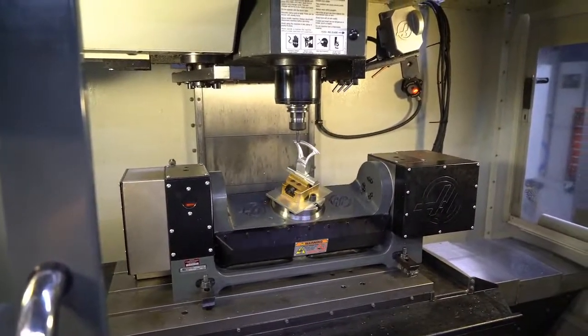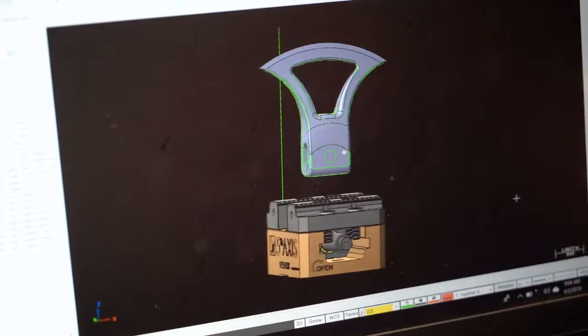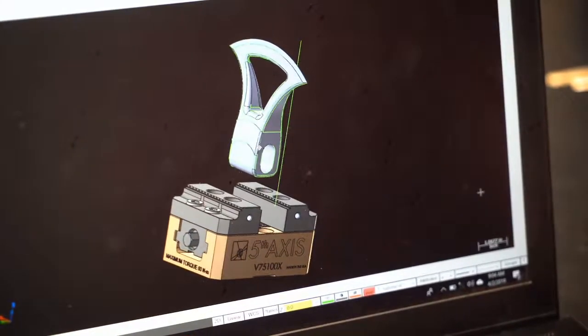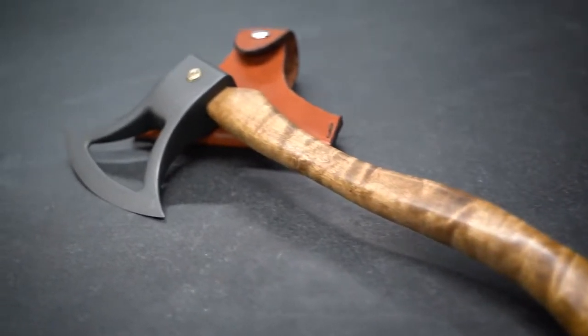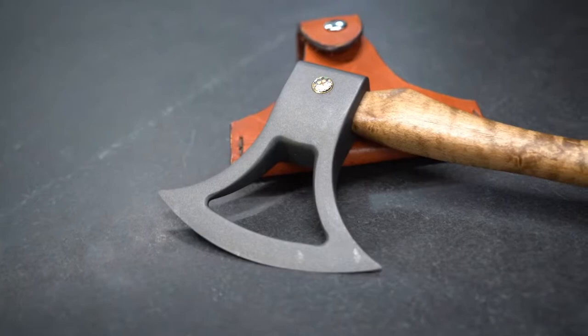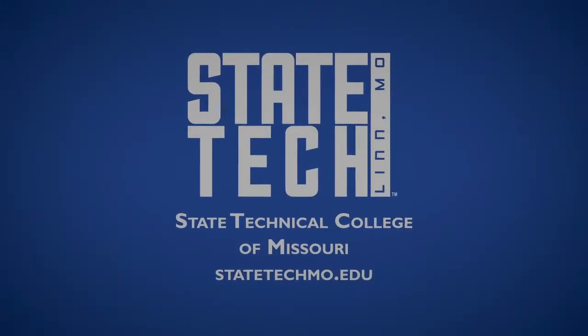So I designed it in SolidWorks, and then from there you put it in Mastercam and write the toolpath, and it simulates the entire machine so there's no crashes or anything, and then you set it all up and go from there. It's pretty cool to be able to start with nothing and design exactly what you want on the computer, and then from there just put in the machining strategies and you can make it.